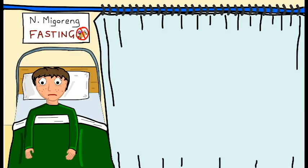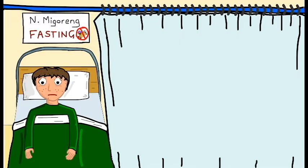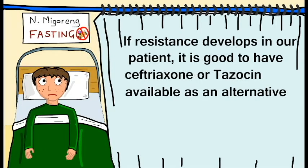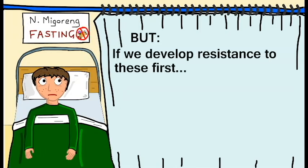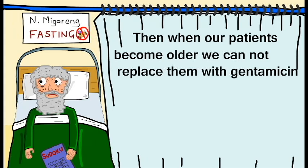At the moment, gentamicin resistance is rare in tests. If resistance to gentamicin does develop, then we have ceftriaxone or tazocin available as alternatives. But if we develop resistance to these first, by using them for all our patients, then when our patients become older, we cannot replace these agents with gentamicin.